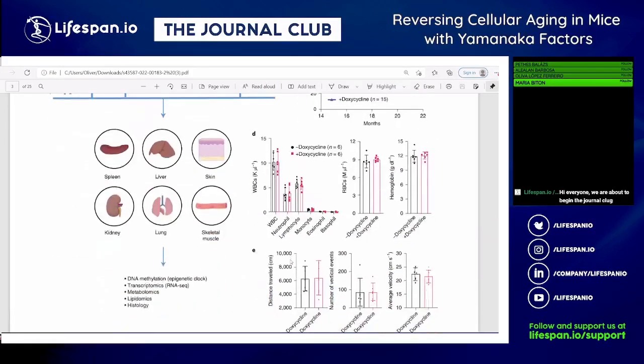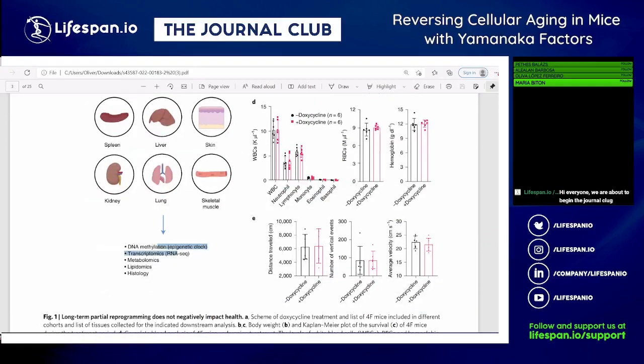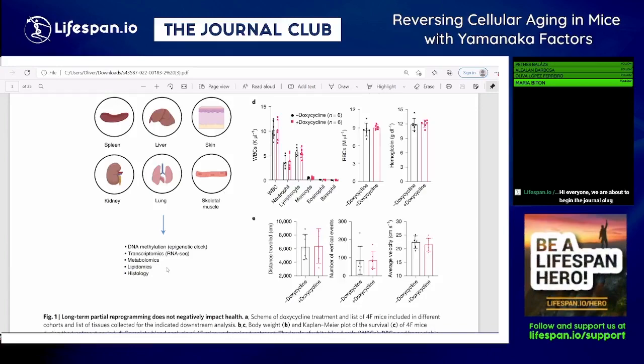And then the authors looked at a number of different parameters. They looked at the DNA methylation status of these mice. They also did RNA-seq analysis to see what happened to the expression profiles of the genomes of these mice. They did mass spectroscopy, I believe, from the serum of the mice to look at metabolomics and lipidomics, looking at small metabolites and various lipid compositions between old and young mice, dosed versus undosed, to see what the changes are and if they correlate to a more youthful profile.